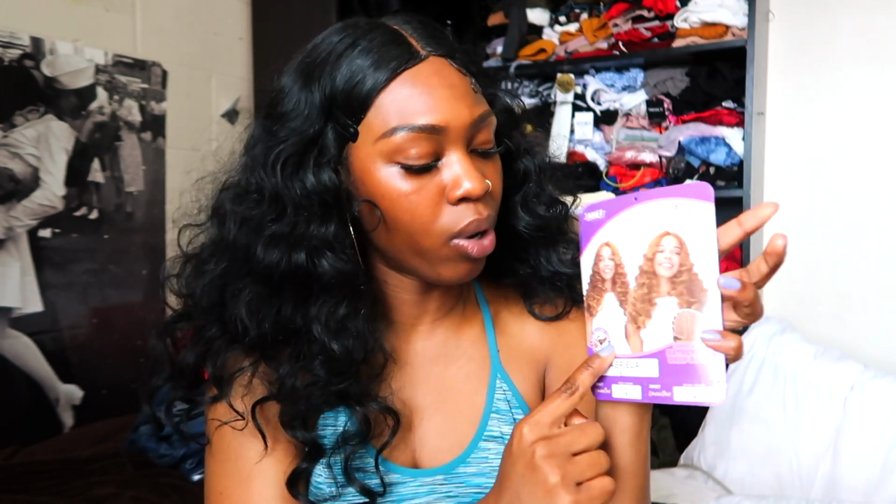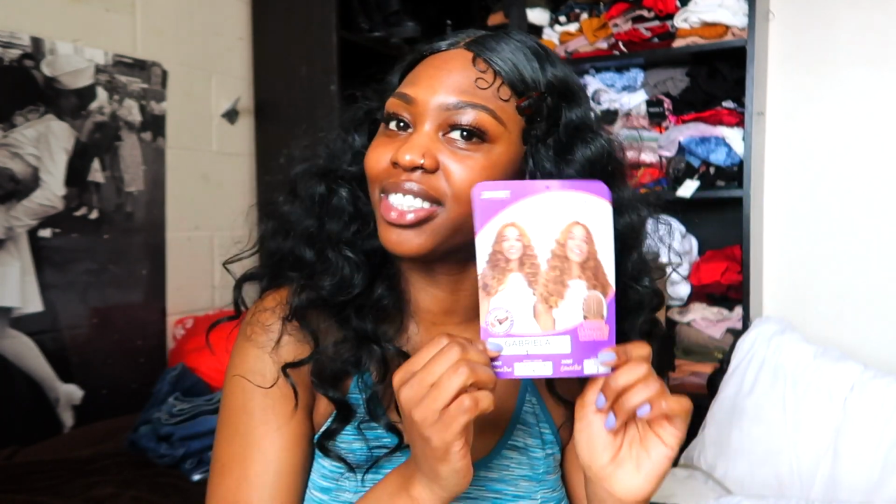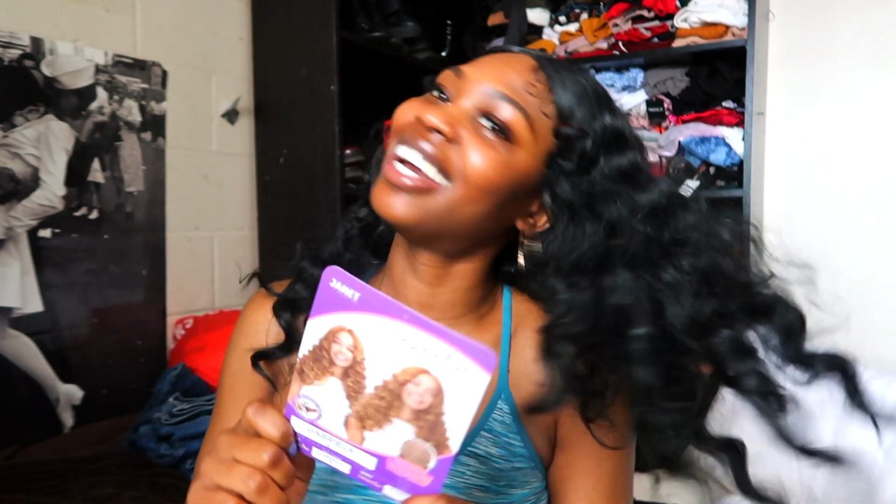It's part of the Janet collection. I got it in style color 1, and her name is Gabrielle. So say hi, Gabrielle. You have it in a secure location where it's not being messed around with. I don't see it not lasting for about 2 weeks. No, I really like this hairstyle.